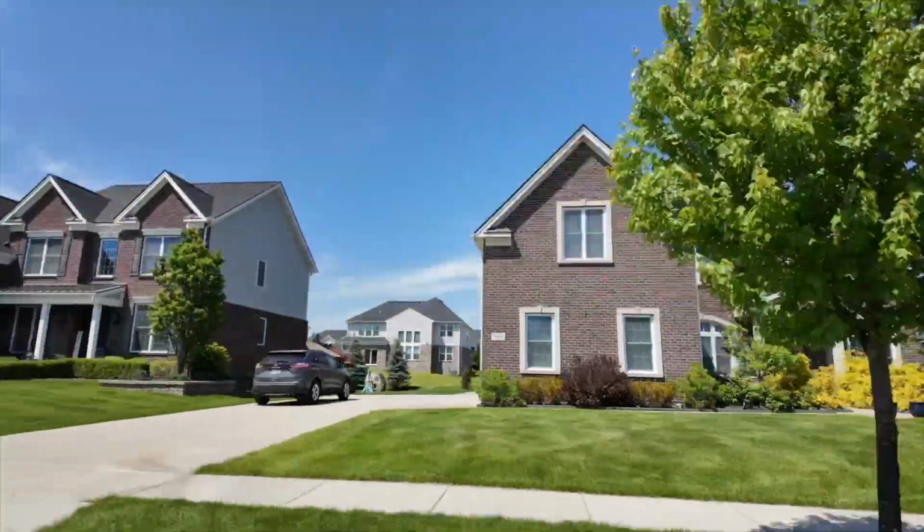So Westridge Estates, great subdivision, community pool, community workout center, all that good stuff. There's some walking areas and walking sidewalks throughout as well. It's a great subdivision. We want to show you what the other houses look like here. And then we'll jump into Cherry Hill Village and one other surprise at the end. So stay tuned for the end of the video.